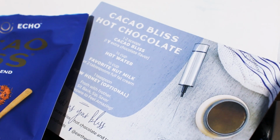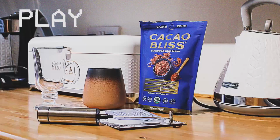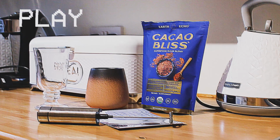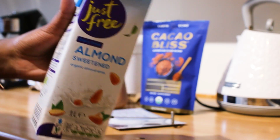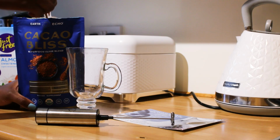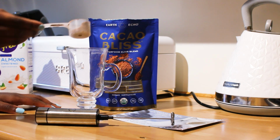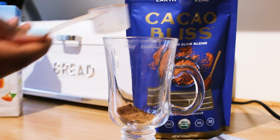So as you just saw, that was the hot chocolate recipe, and it starts off with almond milk. I'm going to be pouring that into a mug so I can heat it up and make sure I have a super hot chocolate. Now I'm just taking a scoop that comes with the cacao bliss and popping that in my mug.